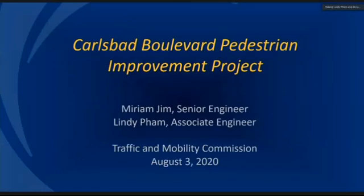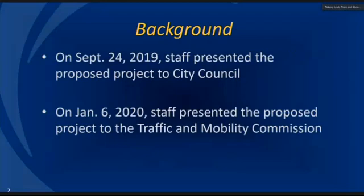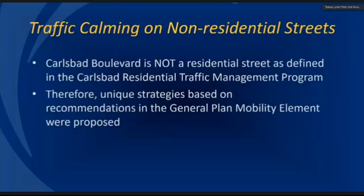So good evening, Commissioner. This is Lindy Pham, Associate Engineer at the city. As John mentioned, Mary and I will be presenting the Carlsbad Boulevard Pedestrian Improvement Project. This is just to give you an update on the project. To give you a little background, staff were directed by the City Council to evaluate Carlsbad Boulevard for traffic calming. This project was presented to the City Council on September 24th of last year, 2019, and also to the Traffic and Mobility Commission this year on January 6th.